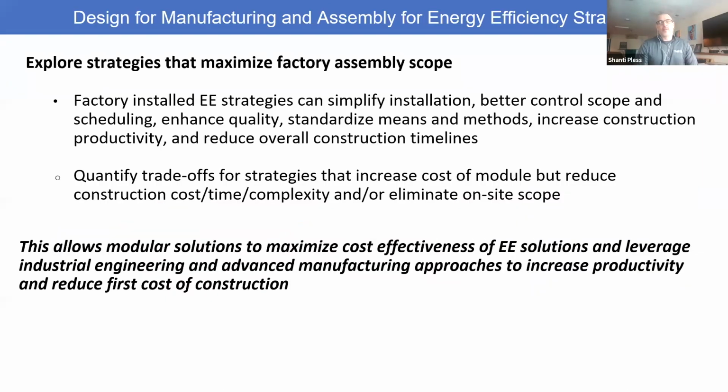One thing that we have been spending a fair amount of time on, as we engage with these processes and designs, is the opportunity for design for manufacturing and assembly, a buzzword we all hear in this industry, but specifically around the energy efficiency strategies we'd like to see. What that means is that we're trying to find those efficiency strategies that allow us to be installed and integrated into the factory versus site installed scope, right? A lot of these projects still are doing mechanical systems or centralized domestic hot water systems, and are not taking advantage of offsite construction. Where we can redo the design so that these modular solutions apply to the majority of the energy using systems, we can have some hope of maximizing cost-effective energy efficiency by leveraging these industrial engineering and manufacturing approaches.